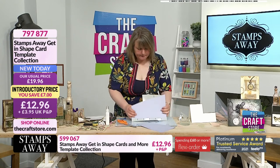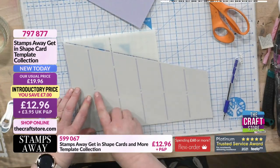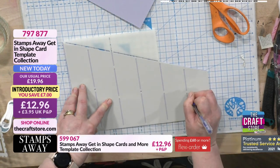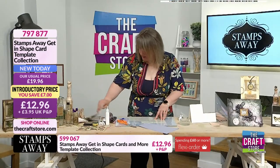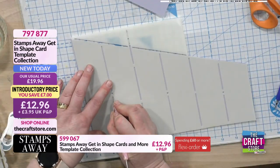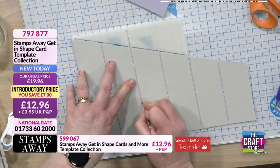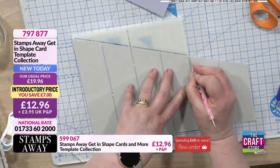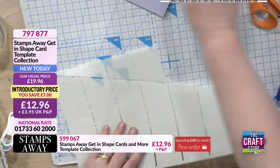Right, so take one, pop it back under the template. Now you'll see there's little dots, so you want to mark the dot. Then take your embossing tool. Where's my one that's not quite so chunky? I'll use this one. Right, so this one I'm going to mark below the dot the full length. Below the dot, the full length. Below the dot. Okay, one.